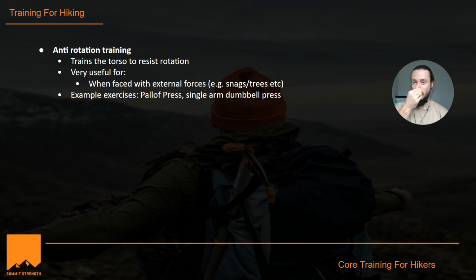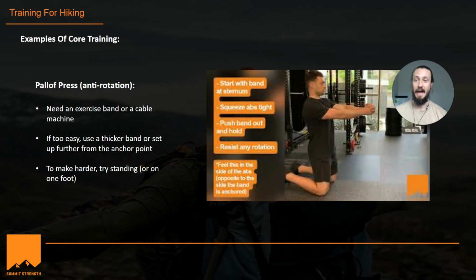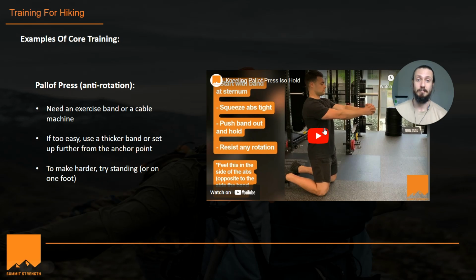Now, for these, a couple of example exercises: a Pallof press, which I'll show in a video in a second, and a single arm dumbbell press. A lot of people have done this in the past, lying on the back on a bench with a couple of dumbbells, pushing up and down, a great exercise. A way to get a little bit of anti-rotation into this is just doing it with one arm at a time. You'll not only get the chest and shoulders working, but you'll notice that you're having to fight yourself rotating around. Really simple, but very effective. But for the Pallof press example, really simple.